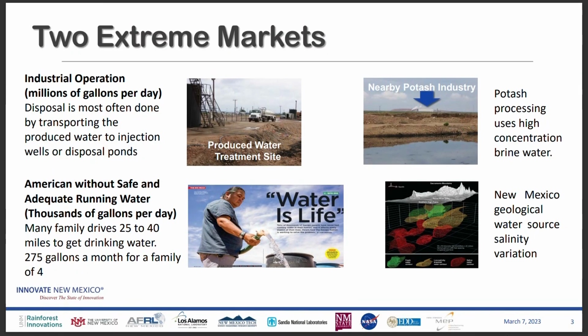For this group, I have taken two extreme markets. One is the industrial market, which can use millions of gallons of water per day. In the oil and gas industry, those are the 120 barrel trucks they use. They go to different sites, collect all the produced water, and bring it to a pond, where it gets evaporated. That is how they were disposing of this produced water.